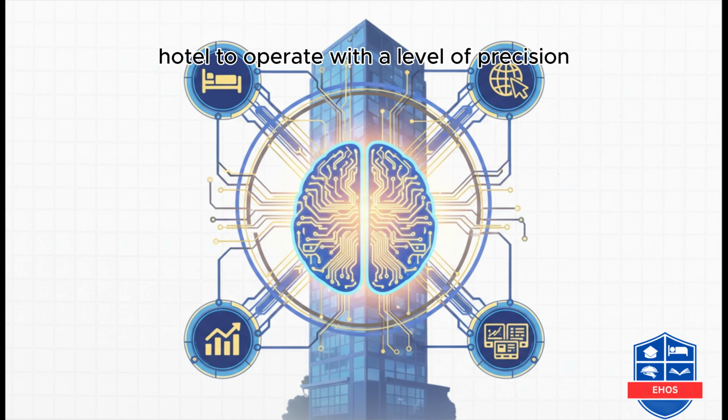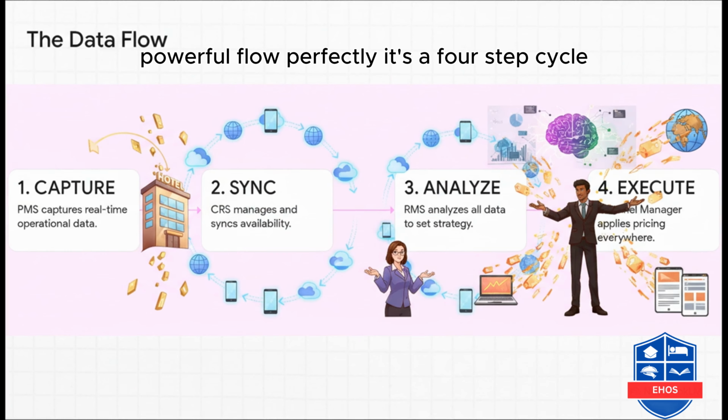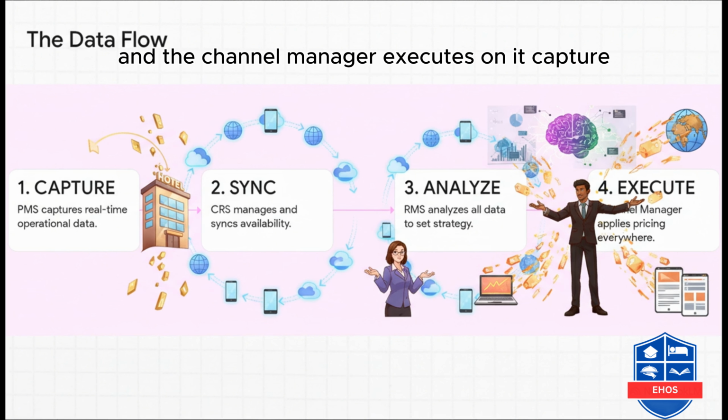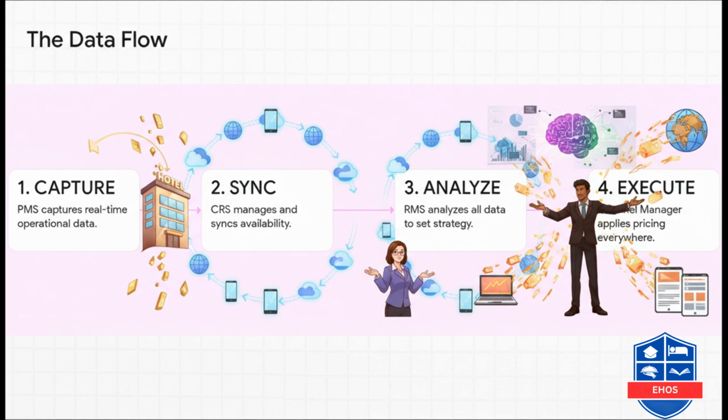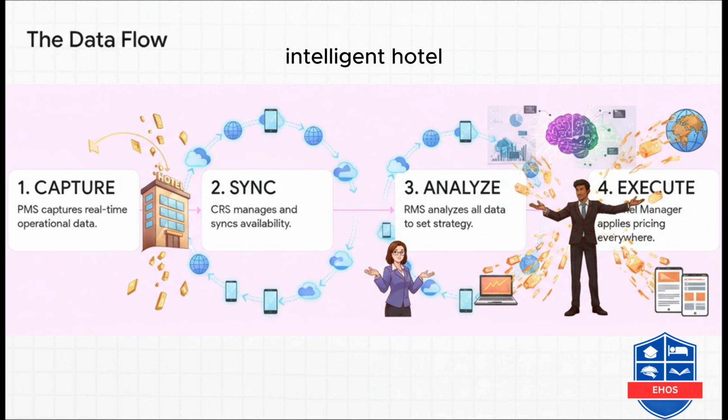And that allows a hotel to operate with a level of precision and foresight that was honestly unimaginable not too long ago. This slide just sums up that entire powerful flow perfectly. It's a four-step cycle. The PMS captures the data, the CRS syncs it, the RMS analyzes it, and the channel manager executes on it. Capture, sync, analyze, execute. That cycle right there is the very engine that drives the modern, intelligent hotel.